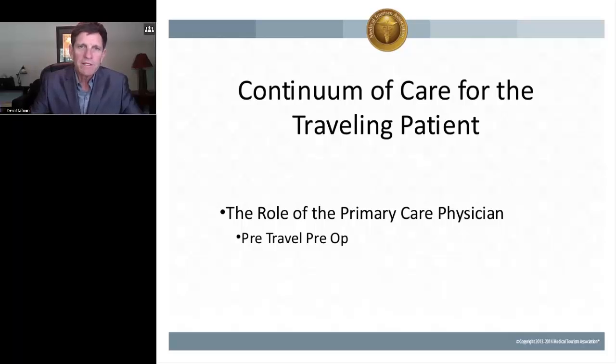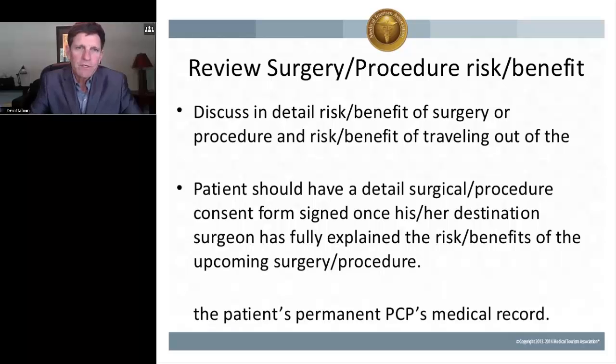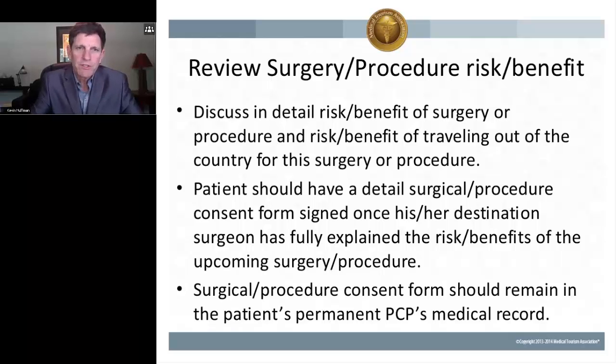So let's look at what needs to be addressed pre-operatively. First, you, the primary care physician or referring physician, should discuss the risk and benefits of surgery. Now that's independent of the travel, but just the risk and benefit of any surgery, whether the patient is having orthopedic surgery, bariatric surgery, or cosmetic surgery. You must discuss the risk and benefit of the surgery and the risk or benefit of not having the surgery. Then, once you discuss the benefits or risk of a surgical intervention, discuss the additional risk of traveling for the surgery. Whether it's out of the country or domestically, there's always some risk involved with travel. And so you need to outline that carefully.